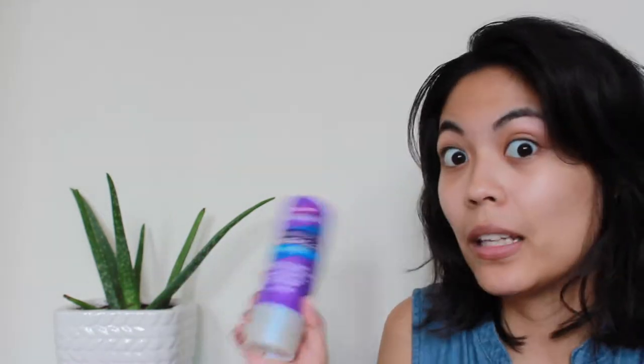But after, I will go in with this Aussie Three Minute Miracle Moist deep conditioner. I love this stuff. This is so inexpensive. This is just awesome. I love the scent. It smells like coconuts, and the scent actually lingers in your hair for a few days, so that is awesome as well. But this leaves my hair feeling softer, smoother. I love this stuff.